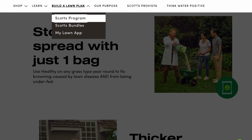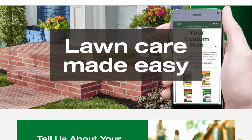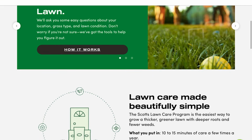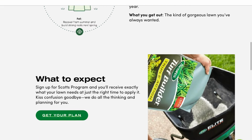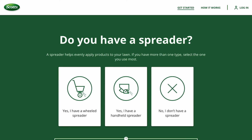This page brings up more information about the program, but if you scroll down a little ways, you'll find something called Get Your Plan. Now, this is where you're going to start answering questions specific to your application. The first one is, do you have a spreader? If you do, just select what you have. If you don't, it'll actually include a spreader as part of the plan. Of course, that will come at an additional cost.